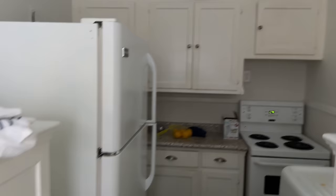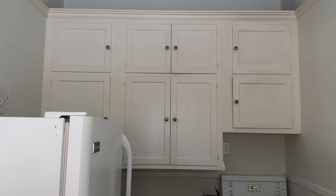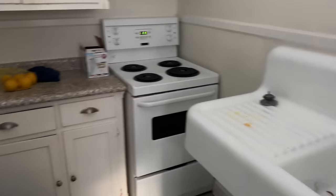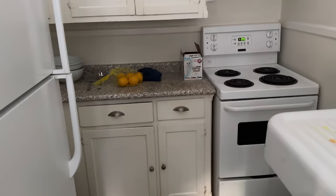The cabinets are great. And then the sink, which, sorry, it's gross. That's lemon juice all over the sink. This is a brand new sink. Isn't that crazy? They just put this in right before I moved in. And yeah, Joni's litter box lives beside the fridge right over there. So I'm not going to show you because that's kind of gross. And yeah, that's it. That's the whole thing. This is where I live now.